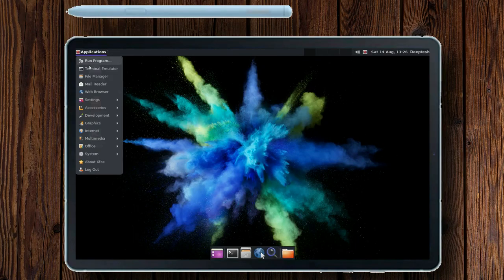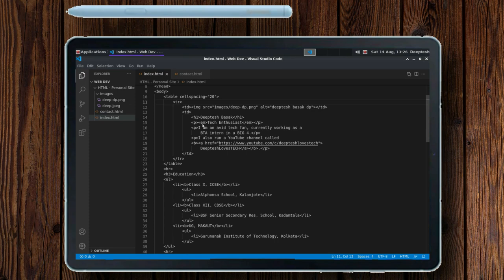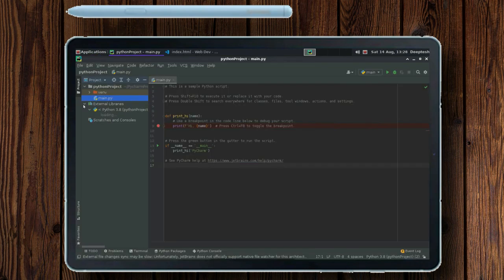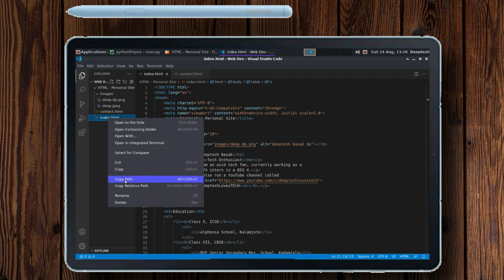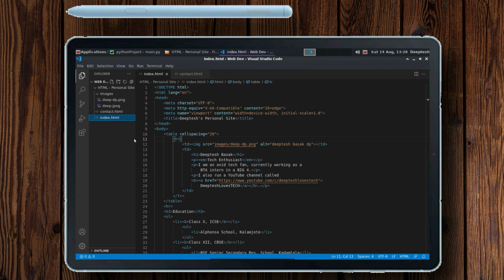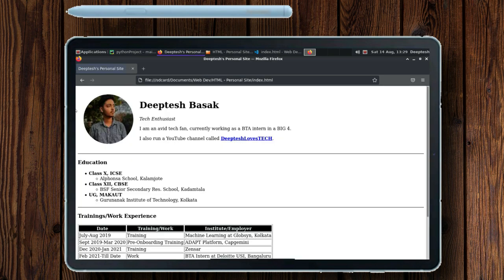Now you want to do some real job? Here you go. Fully functional modded Ubuntu running in Termux without any rooting. Although rooting will give you more privileges, but yeah. You can run full desktop development applications like VS Code, PyCharm, etc. Here's a simple web page that I coded inside this Ubuntu environment. And this Firefox browser is the full desktop version with developer mode and all.